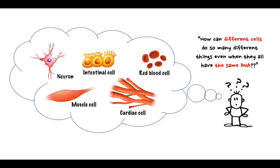So I found this picture online, and it just shows a handful of different types of cells. And yet, if all these cells came from the same organism, they would all have the same DNA molecule in them. But because they are expressing different genes in that DNA molecule, they are all producing different proteins. And that's why they look differently and behave differently from each other, because of the types of proteins they are expressing from the DNA molecule.